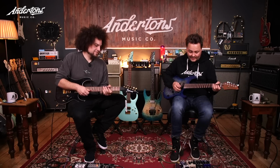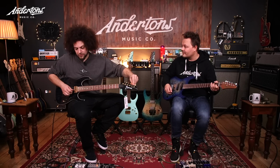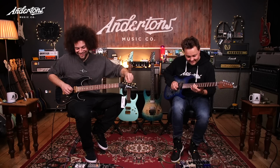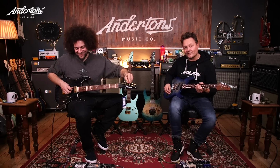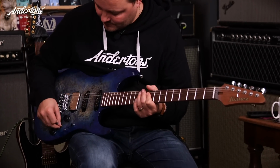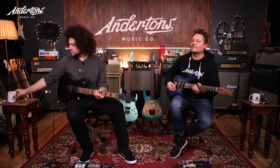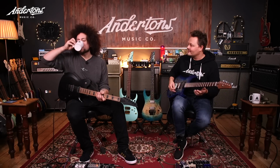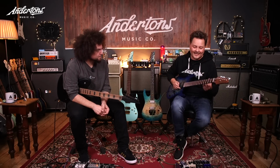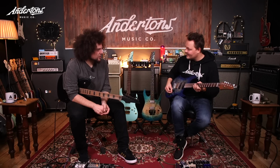So here's a bit of complete clean. There's lots of output in these pickups, isn't there? Yeah, they are. They're very pokey. That was a lick you need to troll Lee with, by the way. This is a very interesting tonal thing to have. This is so different. This should sound a bit Stratty. Sounds like position 4 of a Strat.